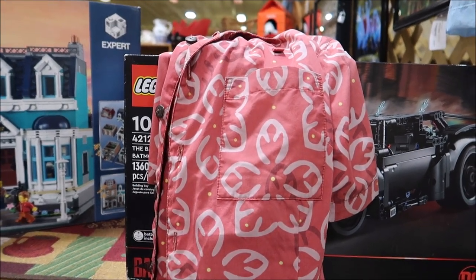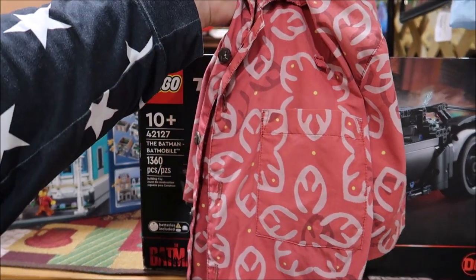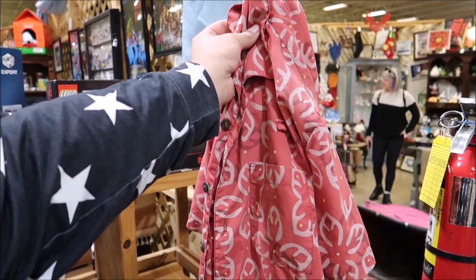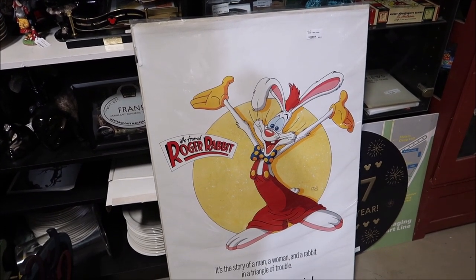So the servers would actually wear this. This is an actual Ohana cast member shirt, and I think this is a really nice piece to add in. It's a size large, but there's a lot of Polynesian fans out there, including myself, that would love to add this to their collection.